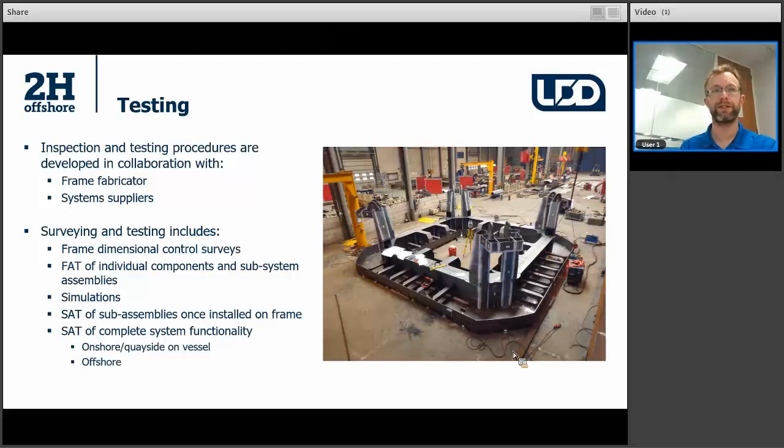The way that that's typically achieved is through FATs of the individual components, yes, but also of subsystem assemblies. Quite often we will work with a supplier who's providing quite a lot of the different components that build up the controls and hydraulics, so that they can test not just those individual cylinders or electrical components, but subsystem assemblies at various different sizes. And increasingly now simulations are also being used to further take that testing to another level, so that you're not just putting in something and seeing what comes out, you're building full simulations around that testing to see how it's going to respond in a real world condition.